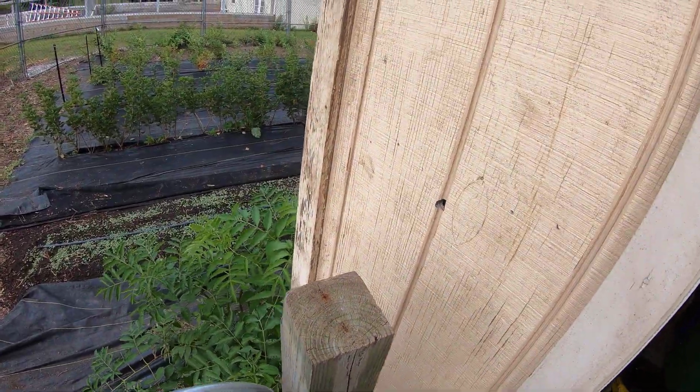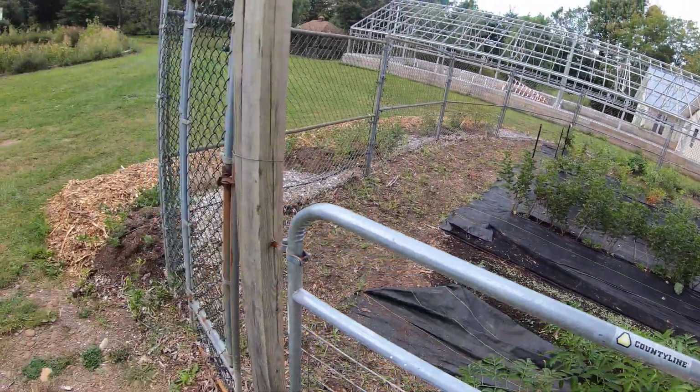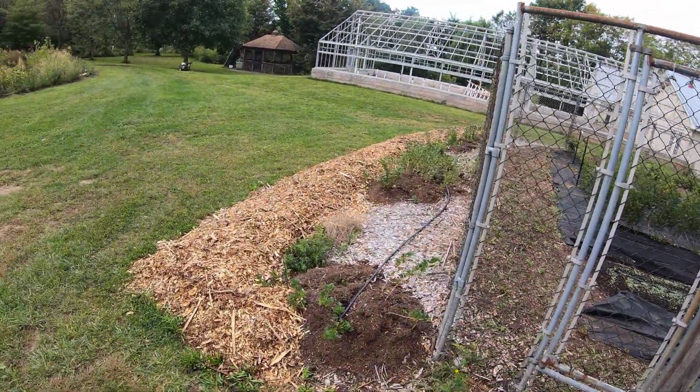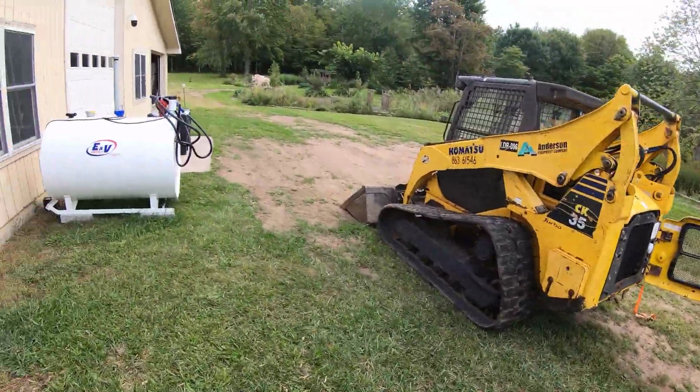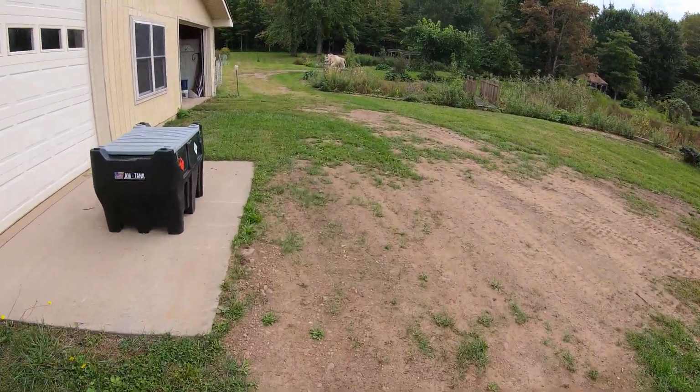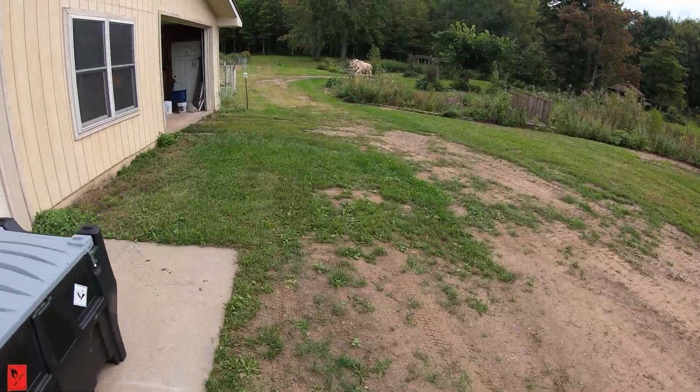So that's the western garden plot. Not much changed around here on the outside. I still have plenty of work to do around there. And we'll go back over to the central garden plot now.